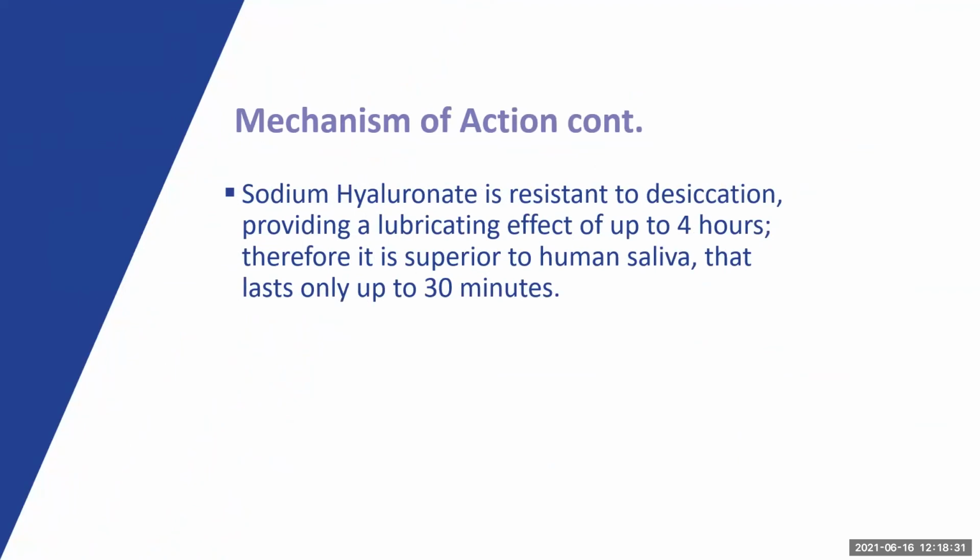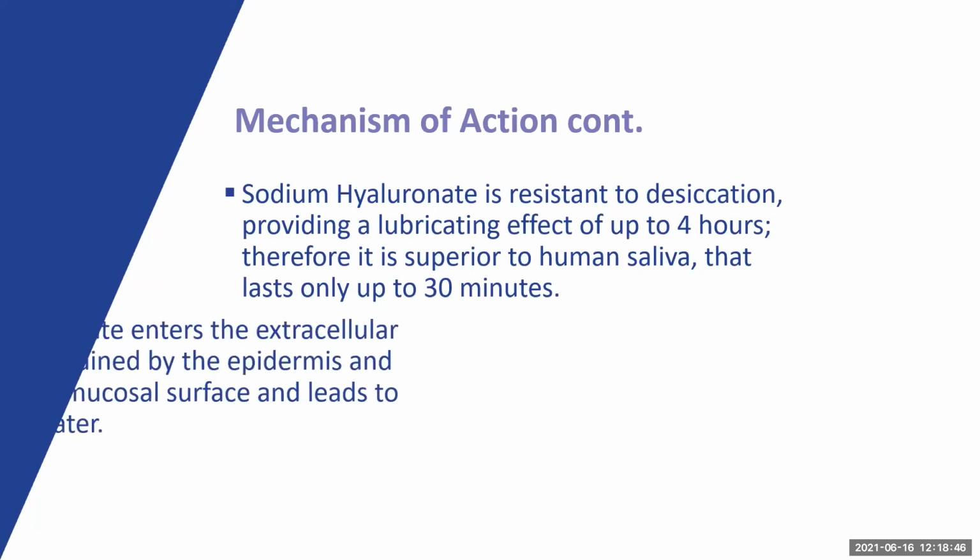Sodium hyaluronate is also resistant to desiccation and therefore can provide up to 4 hours of symptomatic relief, compared to the 30 minutes of moisturizing effect provided by normal human saliva.